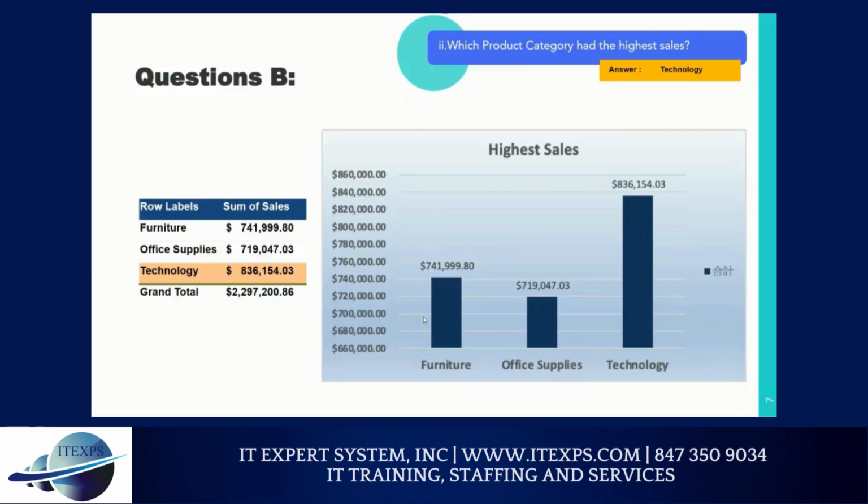Here we try to show the highest sale per category, and as you can see, the highest sale here is showing technology at $836,154. So that's the highest sales per our data analysis.